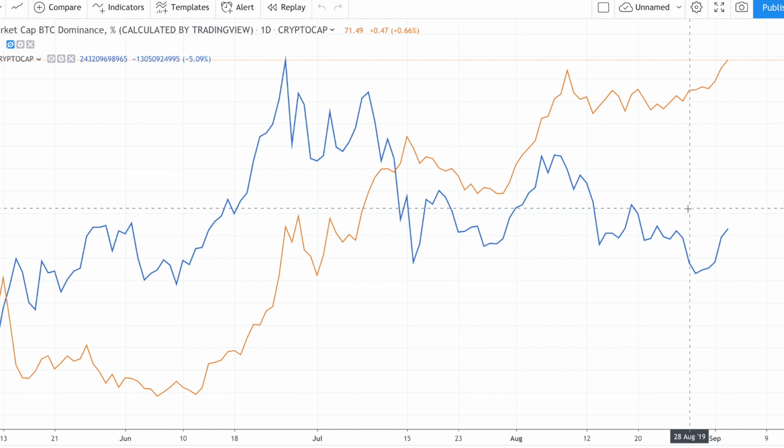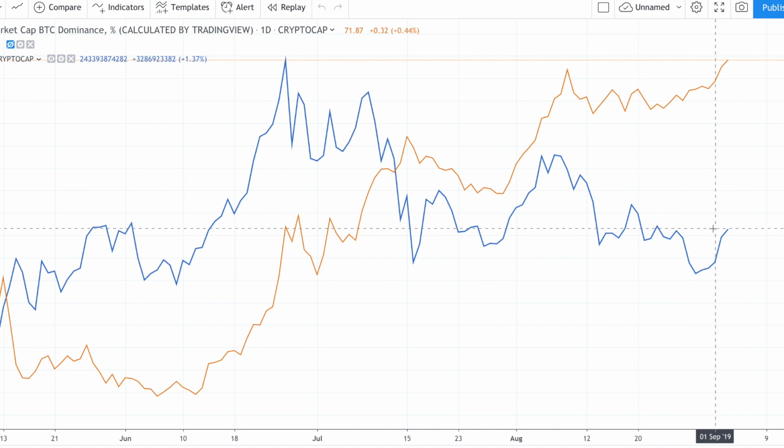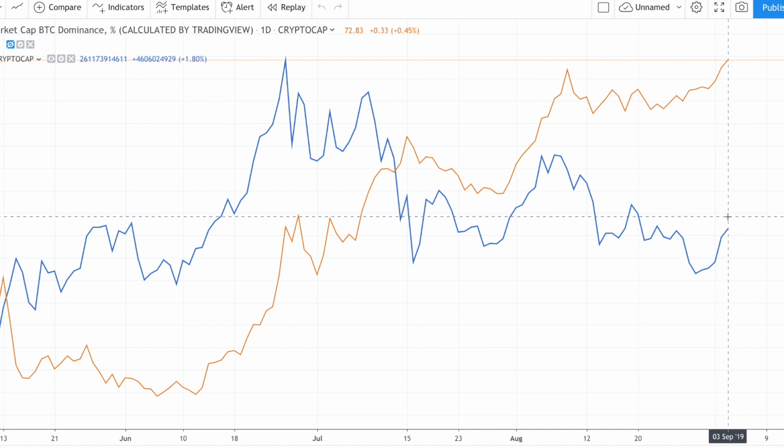So this is something that we keep track of for those alt season hodlers per se. If we see total market cap going up and BTC going down, then this could be a rotation out of BTC into alts. And overall, if we do see BTC dominance going higher and the total market cap going higher, then this can show you that the market is turning around, where BTC is going higher as well as the alts in the market. But right now, it looks like that's not the case. It looks like BTC continues to dominate this market in the current times, and we'll see how that continues to develop going forward.